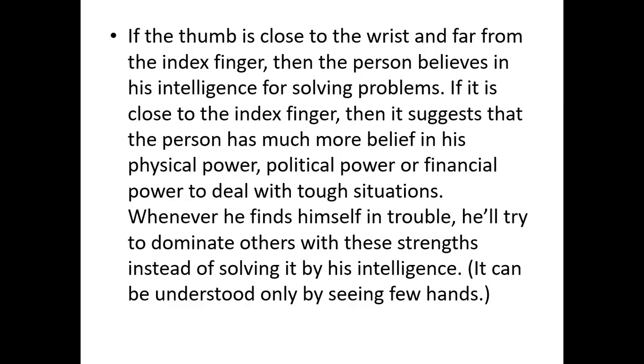Now, if the thumb is close to the wrist and far from the index finger, then the person believes in his intelligence for solving problems. If it is close to the index finger, then it suggests that the person has much more belief in his physical power, political power, or financial power to deal with tough situations. Whenever he finds himself in trouble, he will try to dominate others with his strength instead of solving it by his intelligence. It can be understood only if you see many hands, and you can analyze this kind of quality appearing in people with this kind of flexibility.